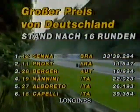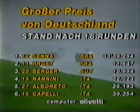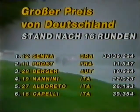Senna has already lapped straight. Mansell is missing. We are missing Nigel Mansell from our lap charts. No, here he is, Nigel Mansell, with Patrese going past. There is Senna taking Jonathan Palmer, Dr. Jonathan Palmer, and Mansell into the pits. Rolling, touring into the pits. Mansell's in trouble. Yes, he's definitely in trouble.